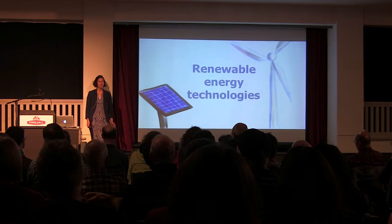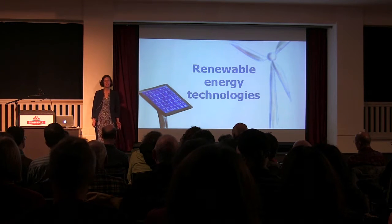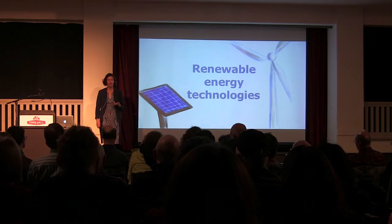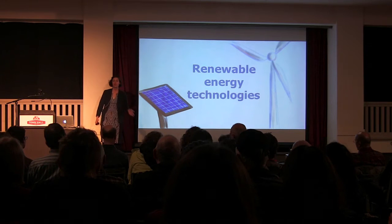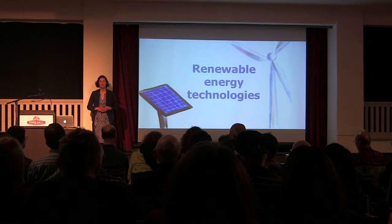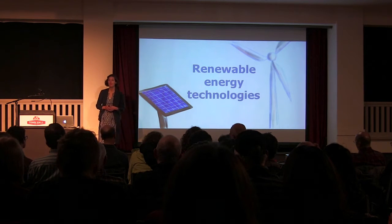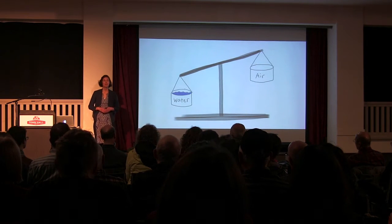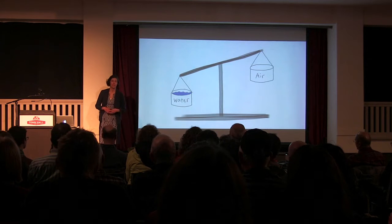But tidal energy has some cool benefits that maybe aren't present in wind or solar. To start with, as I said, tidal energy is extremely predictable. We know what the tide is going to look like years in advance. The next benefit is that water is much more dense than air. In fact, water is 1,000 times more dense than air.